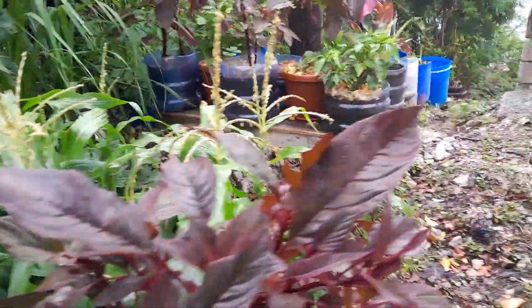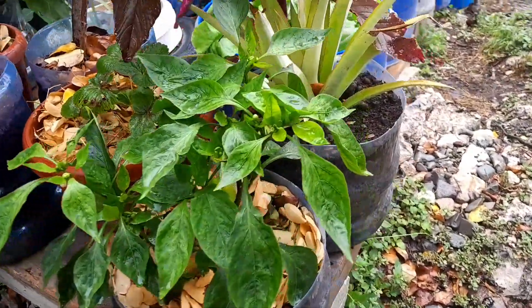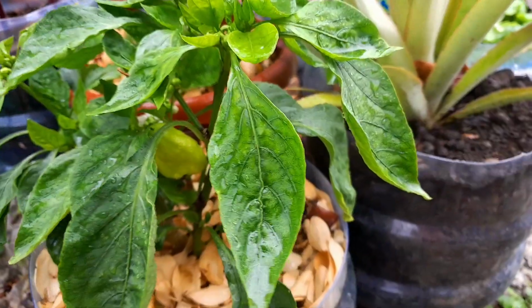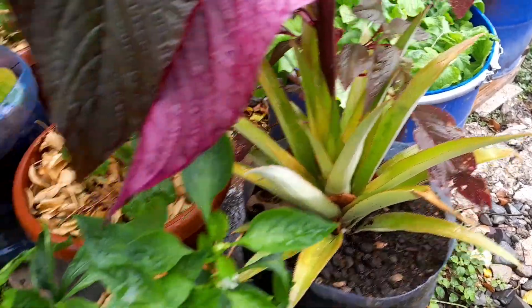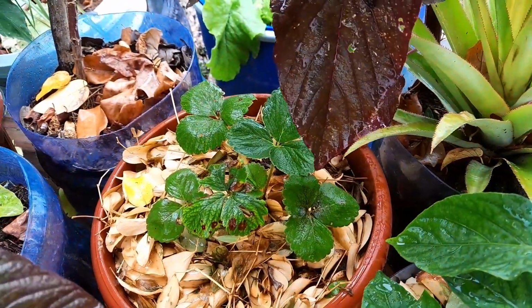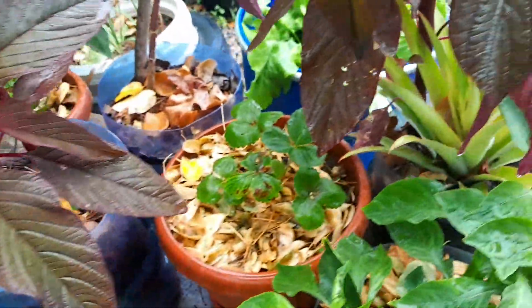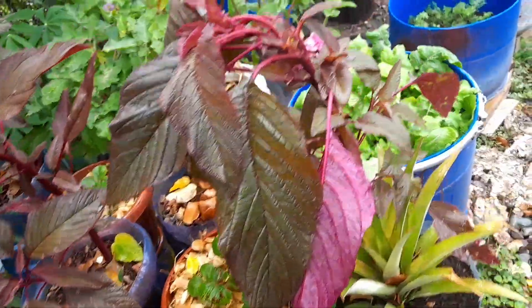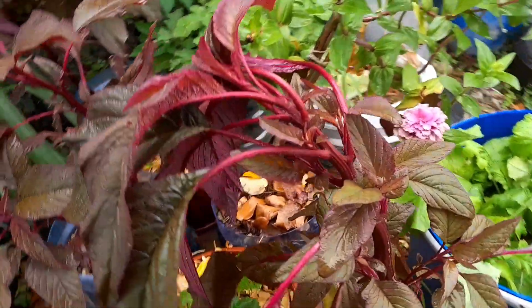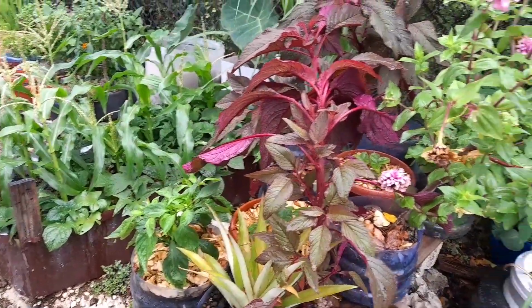Moving on up, guys. Moving on up, this little section right here. This is a banana pepper, and it has a fruit right there. It is doing fantastic. This is another pineapple. This is my strawberry. I have 2 strawberry plants, one here and one here that I got from Miss Taylor. Thank you, Miss Taylor. Those are looking amazing. And my red callaloo and zinnia, all on this little stand right here. That little section right there is looking amazing.